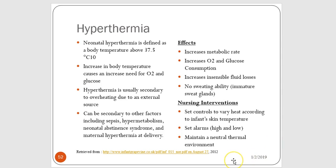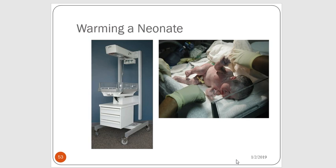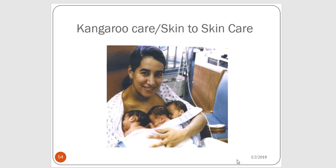So some of the things that we try to do to prevent this is if we have the baby under the radiant warmer, we're going to set the controls to vary the heat according to the infant's skin temperature. So we'll set those alarms and we'll try to maintain a neutral thermal environment. There are different ways we can warm the baby. We can use a radiant warmer. As soon as the baby's warm, we're going to dry them off with warm blankets, and we're going to put the baby on mom's chest. We're going to do skin to skin care and cover both mom and baby with warm blankets to help generate heat. And remember, mom's body is warm. It's going to act like a heating pad to that baby.